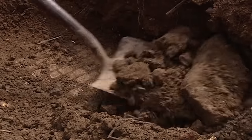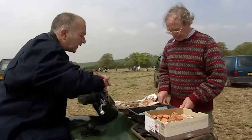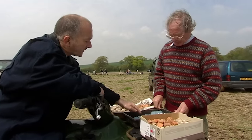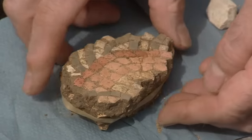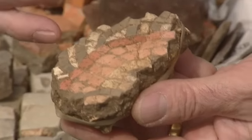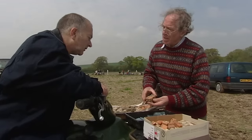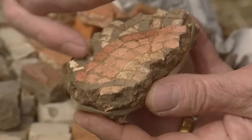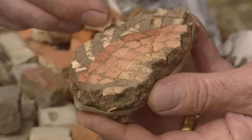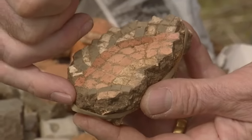Let's hope Phil's mosaic is as nice as the fragment that turned up here last year. David, what is it about this piece of mosaic which makes you say it's an exceptionally fine piece of work? Well, because the tesserae are so fine. Notice these are about 5 millimetres across. Do you think this is a figure? It's almost certainly a human head. This is the temple. These black lines represent hair, and this curved row represents the eye.